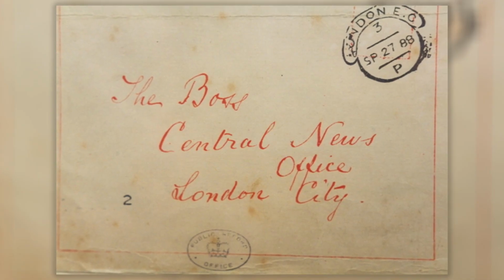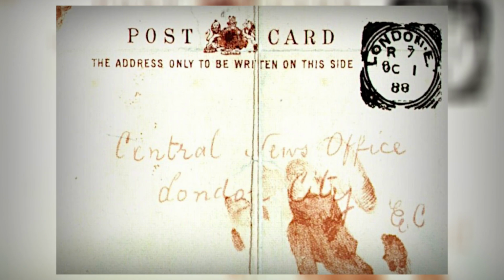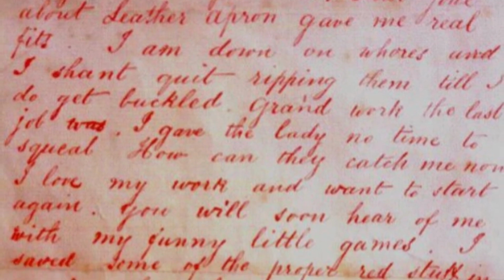On the 27th of September, the Central News Agency received a letter dubbed the Dear Boss Letter, in which the writer, who signed himself Jack the Ripper, claimed to have committed the murders. That building there. On the 1st of October, a postcard dubbed the Saucy Jacky postcard, also signed Jack the Ripper, was received by the agency, and it claimed responsibility for the most recent murders on the 30th of September and described the murders of the two women as the double event.